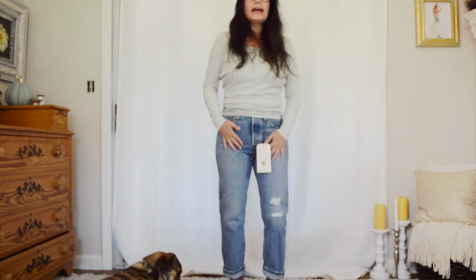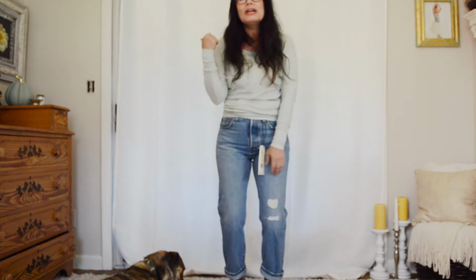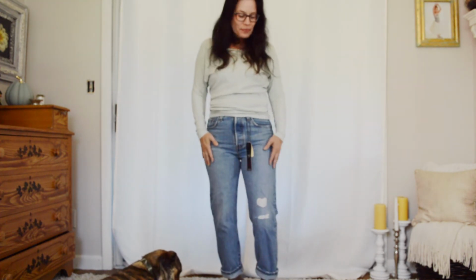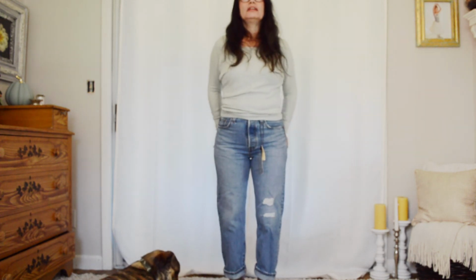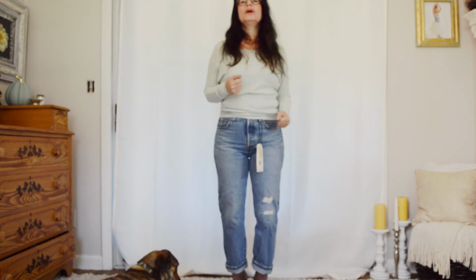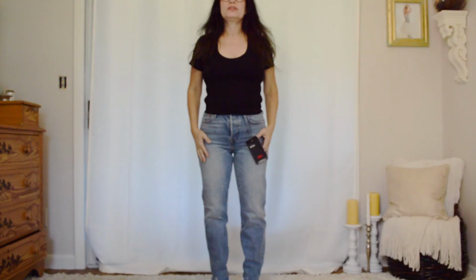I think I really like these. I'll have to try them. I have to look in the mirror. I haven't seen them in the mirror yet. I like the way that they feel. And so if they look as good as they feel, then these will be a keep. 501 Original cropped. Here's the next pair.